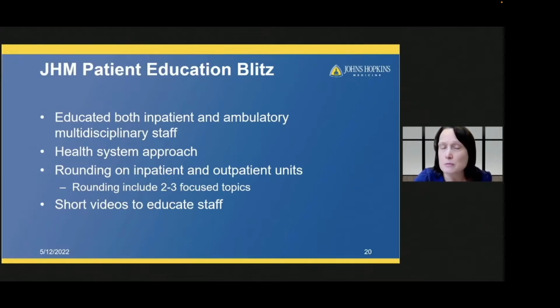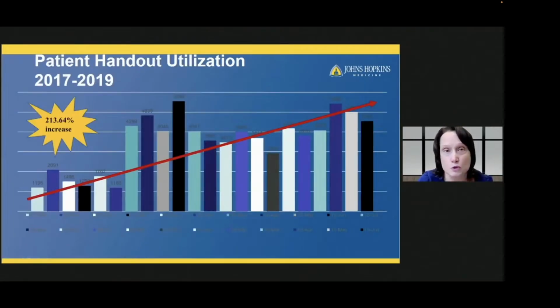Before I transition to the next slide, after this Blitz, we went ahead and put out another survey, just like we did in 2017. So we put out another survey in 2019 because we wanted to look at that data to see if any of the interventions that Melanie had mentioned, or the Blitz, actually made an improvement. So the next slide, we're going to talk about the improvements that we saw.